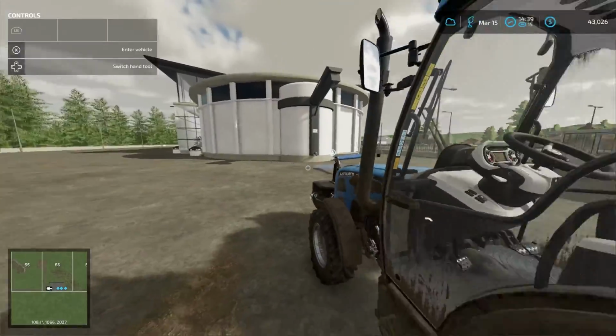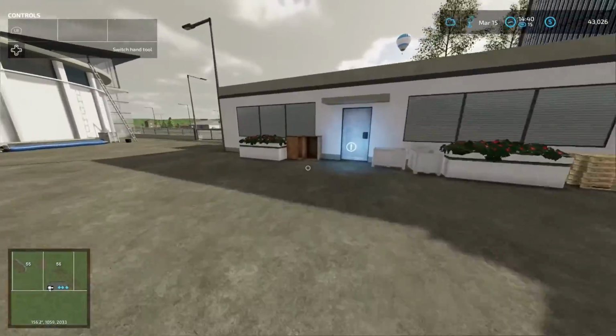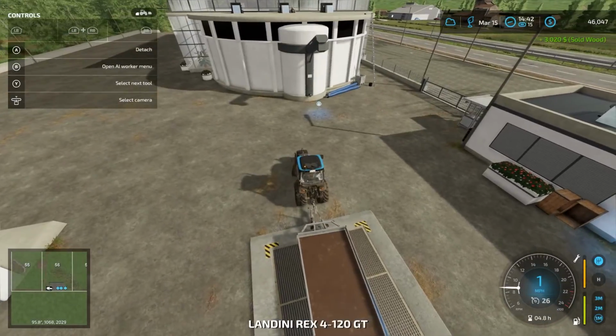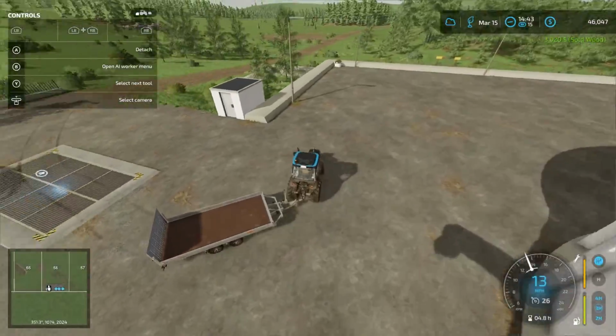Alright, we're at the shop, so let's go ahead and once again unstrap the logs. Sell them, see what we get. What we got here? 3,020. So we're going a little lower now because the logs are a bit smaller. That's okay. We still have two more trees to sell, too.